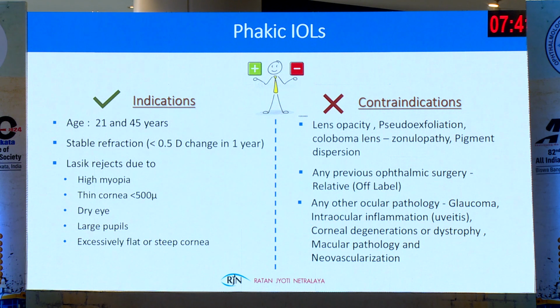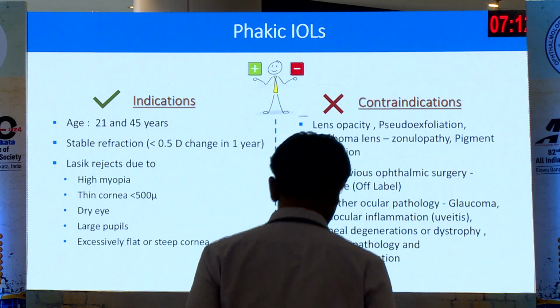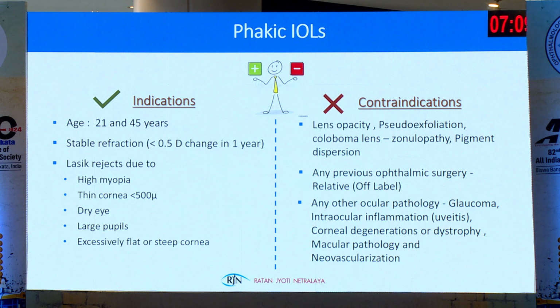And LASIK rejects are the cases with high myopia, when the cornea is thin, when there is a dry eye, large pupil size, excessively flat or steep cornea. The contraindications are the presence of lens opacity, pseudo-exfoliation, zonular instability, presence of a coloboma lens, or any previous corneal or ophthalmic surgery which has been done. Any other ocular pathology like glaucoma, intraocular inflammation, corneal degeneration or dystrophy or macular pathology or neovascularization.